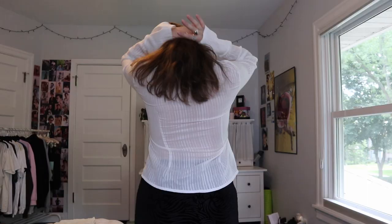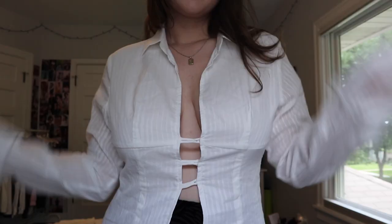So next top that I got is this long sleeve blouse. It doesn't have any like buttons in the front. The only way that it connects is through these little pieces right here in the front. Is this the Nile long sleeve? Okay, this is the Nile long sleeve. The sleeves on this are so pretty too. They're like little bell bottom sleeve, bell top. What do you call this? You know what I mean. But it's so, so pretty. It's such a pretty blouse.